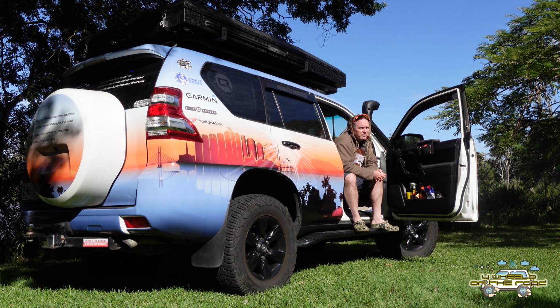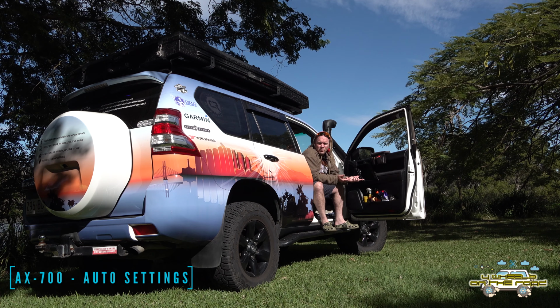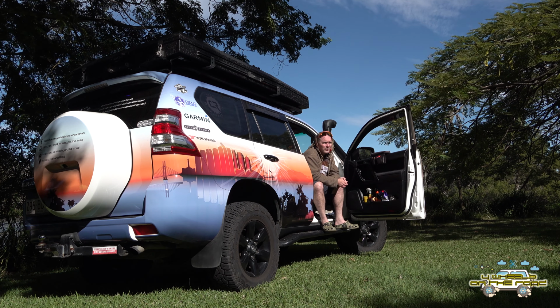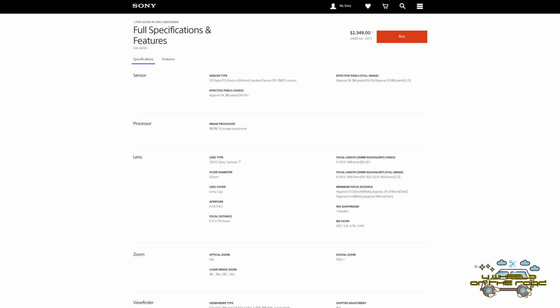There's specific things that you might want that the camera can actually do. There's just the way that it actually operates, there's the feel of it, and there's how easy it is to use as well. There's a bit of an overview here that you can see in comparison between the two different cameras, but that's not what we are actually trying to take a look at today. What I really want to take a look at is in terms of features and go through the reasons that I actually switched over from the ZV-1 to the AX700.